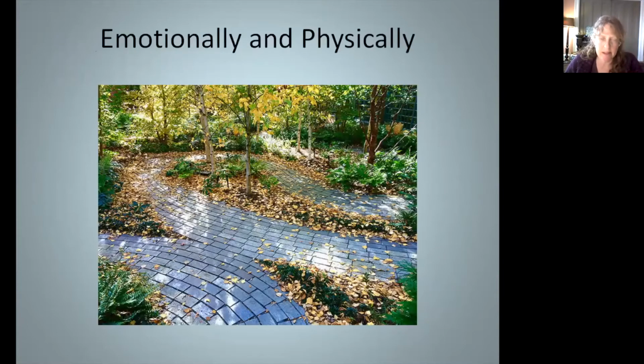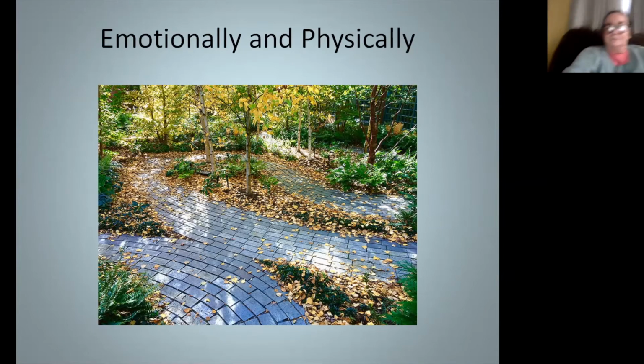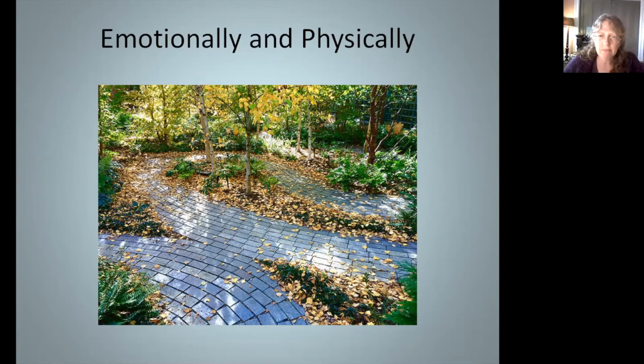This is a gorgeous garden. It's autumn in the Monk's Garden at the Isabella Stewart Gardner Museum. And this is all native plants.